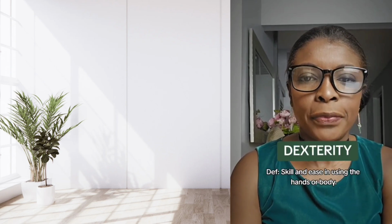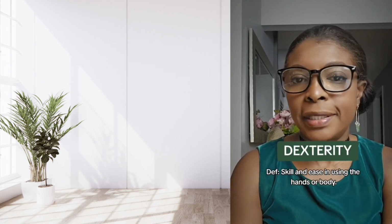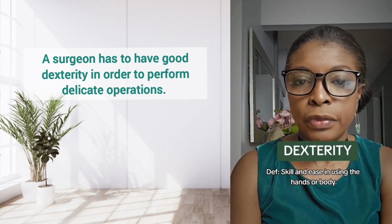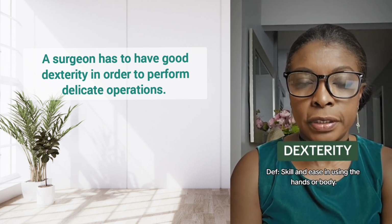Today I'm going to teach you how to fish, and I'm also going to give you a fish. So the fish I'm giving you is the definition of all 4 words. Dexterity is skill with the hands and body. An example sentence might be, a surgeon has to have good dexterity in order to perform delicate operations.